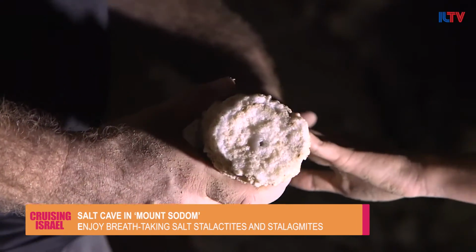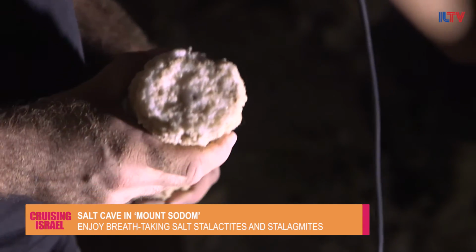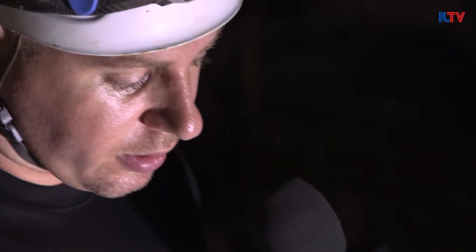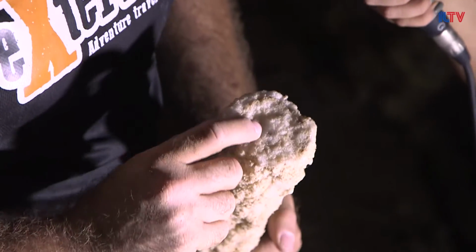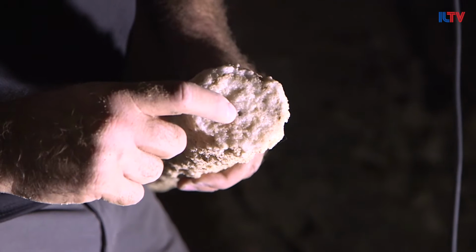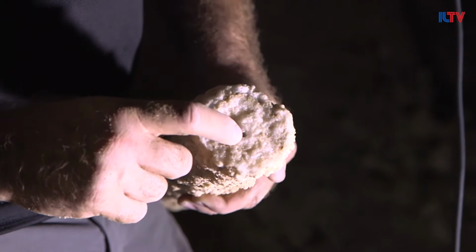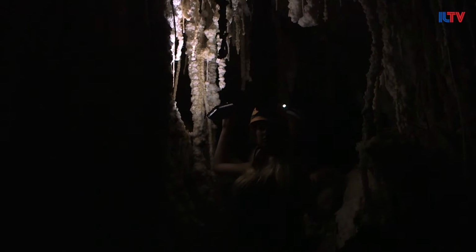So where did you find this? What is this, a stalagmite? Okay, this is a stalagmite or a stalactite. It came off the ceiling many, many years ago, and we found it on the ground. But it's a very nice way to see the original hole that the original stalactite was made, and then it got thicker and thicker with years, with time.